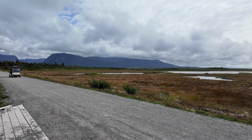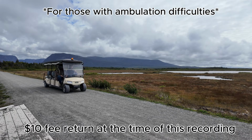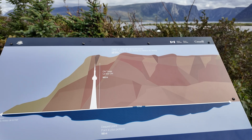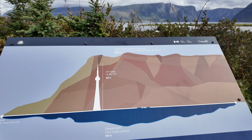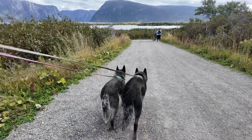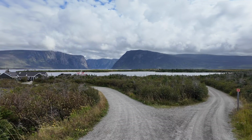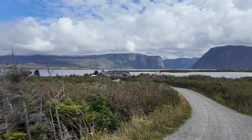If you do want to do the boat cruise and you don't want to walk out all the way, there are shuttles going back and forth that'll let you just jump right on the boat. Really gives you an idea of how high these cliffs are, that they would dwarf the CN Tower at 660 to 670 meters, whereas the CN Tower is 553. For an extra adventure, you can pay to go on a boat cruise going through this fjord and give you a whole different aspect of it. Unfortunately, dogs aren't allowed.